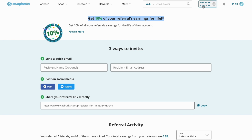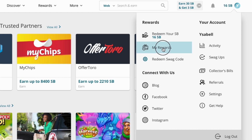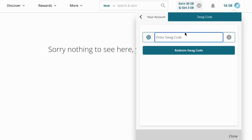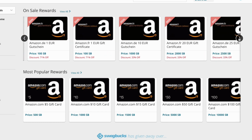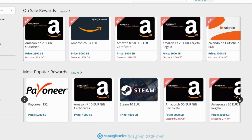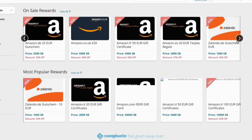It is now extremely simple to redeem your Swagbucks. All you have to do is click on your account, click on my rewards over here. So currently, I haven't redeemed anything. And you have your Swagbucks redeem code as well to get a code. But I'm going to click on my rewards home on the top of my screen. And you can see I have Amazon on gift cards available. I have multiple different current leads. I have Zalando. I have Amazon Edge. And all of your different gift cards that you can redeem. I also have Payoneer, so I can redeem my money there as well.